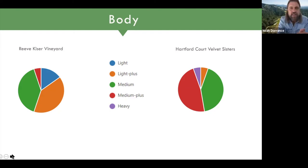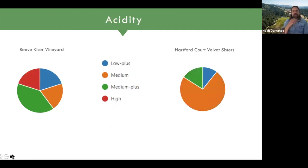Cool. It would have been interesting if we would have had our 17. We've been sold out for a long time of our 17, but honestly, our 17 was way more similar, even though stylistically we're still different. The 17 Kaiser was more similar to the 17 Velvet Sisters. That would make sense, yeah. Fascinating comparison. Our alcohol levels were pushing 14 and 17, which is relatively high for us. Color was more, everything showed up more. So interesting.